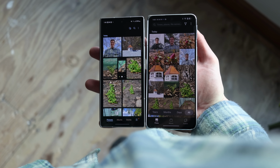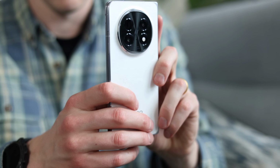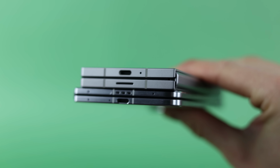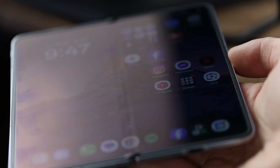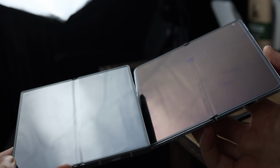So that's my summary of how the new OPPO Find N5 stacks up against a very well-known and popular Z Fold 6. There's a lot that this phone does well, and a lot of things I would love to see Pixel and Samsung kind of copy from this phone. Like the thinness is incredible. I like the hinge design with less of a crease in there. I think the aesthetic looks really nice. I think it's nice that there's less of a reflection on the display.